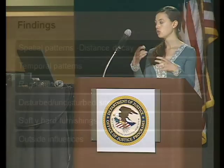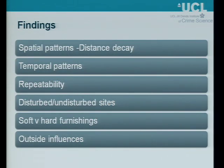Soft versus hard furnishings: textiles did retain more pollen, but there was still some present on the hard furnishings, and they seem to transfer more readily than those retained on the textiles. And the outside influences, what's coming in from the outside to enhance or augment that particular specific assemblage. So that was the first study.